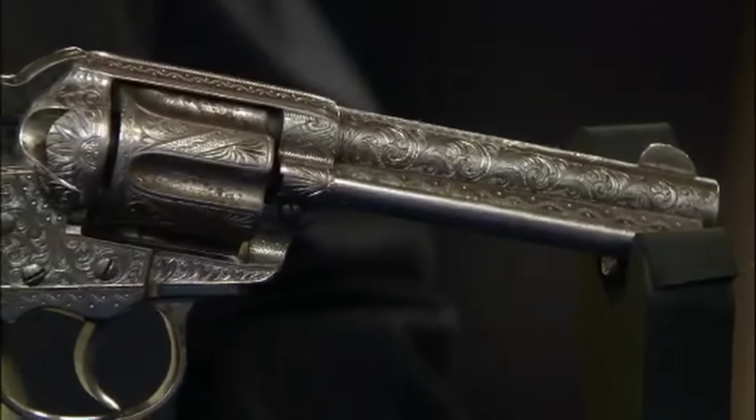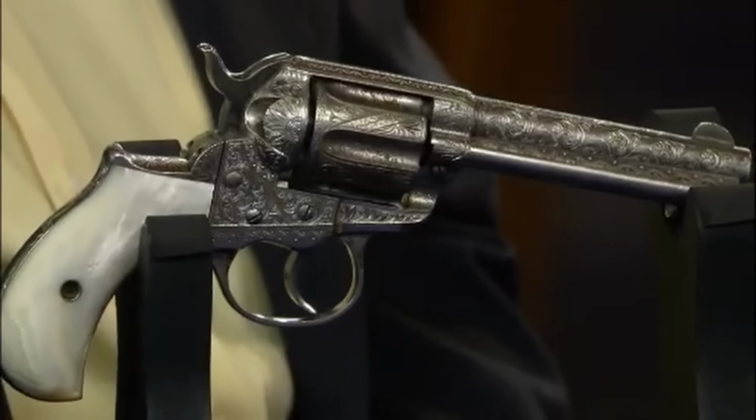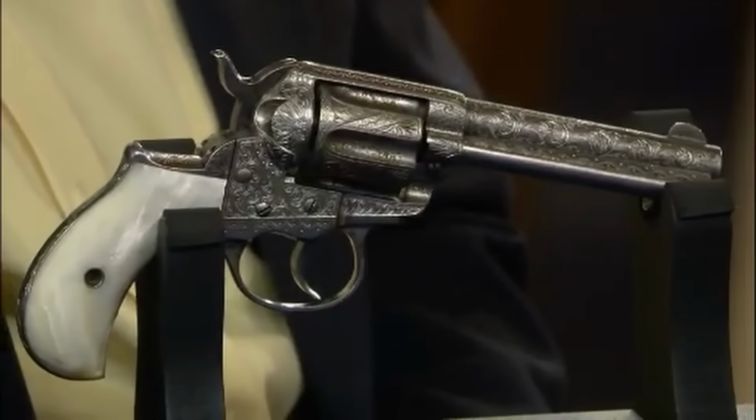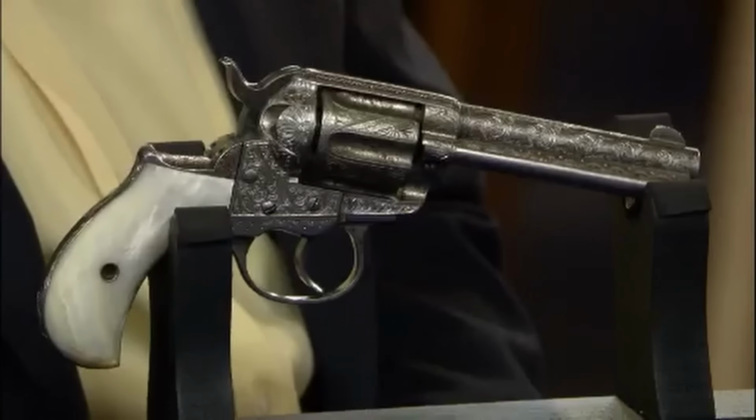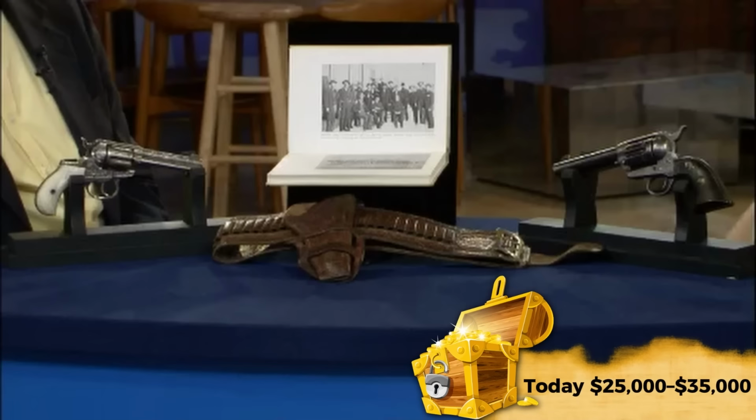In total, considering the historical significance and condition of the set, the retail price on it would be $15,000. Wow. And the holster is worth about $3,000. Really? He estimated their combined value to be around $20,000, which left the guest astonished. And together, because of the history and the set, it's $20,000. That's pretty amazing.